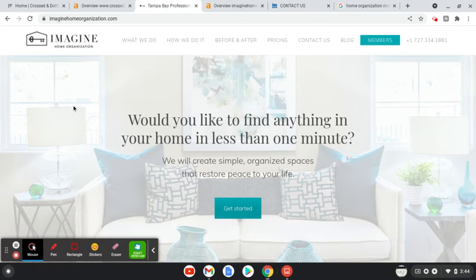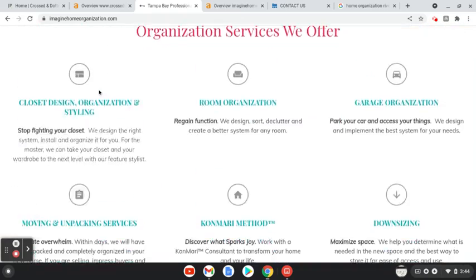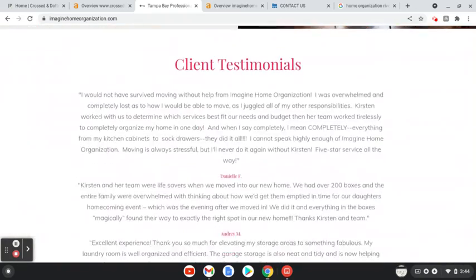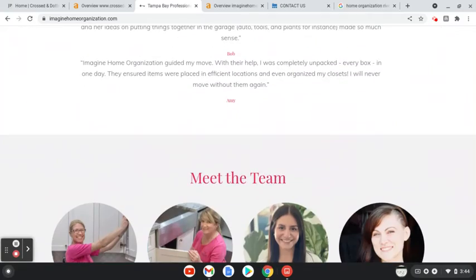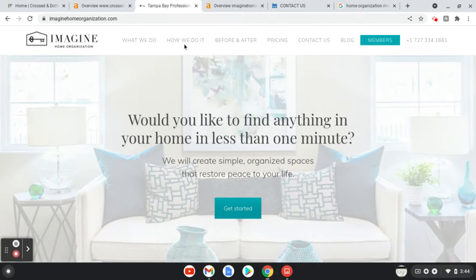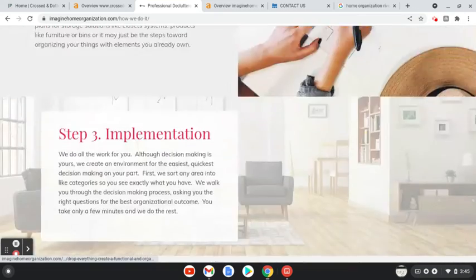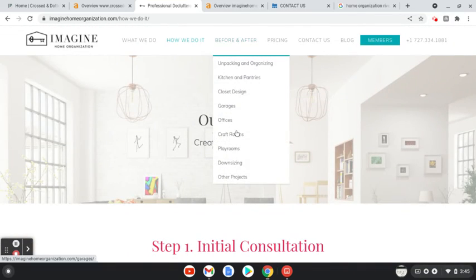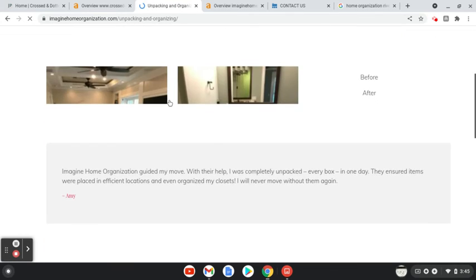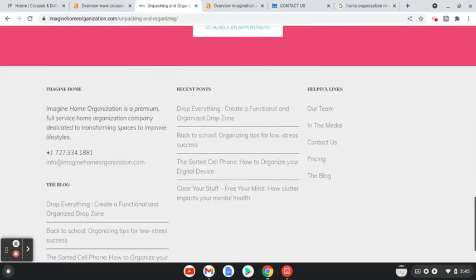When I talk about more content, this is your competitor's page. As you can see here, they have a lot of information on their top page. Yes, it's client testimonials, but it's words. There's a lot more there. They also have a lot of service pages that have a lot of words on them as well. They talk about their process, and then in here, the before and after. This is pretty neat because you can see what it looked like before and what it looked like afterwards. Pictures do a lot of good as well.